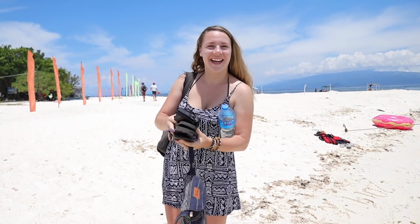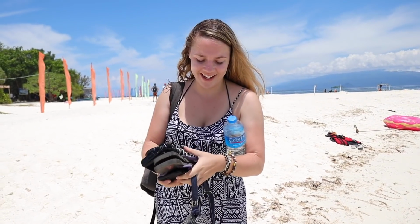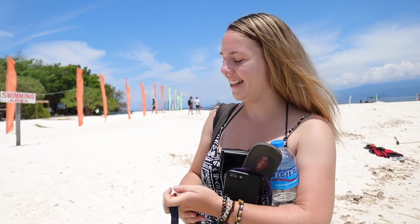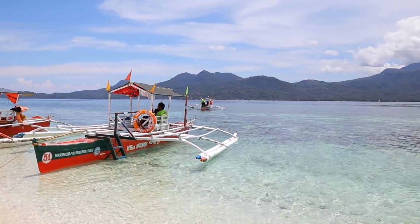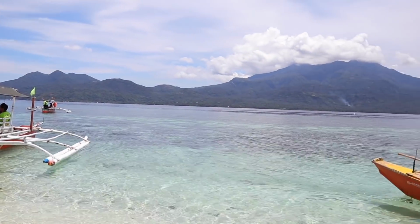Wow, so we made it, Justina. Yeah, so happy. Look at this beach compared to the other beach yesterday. Look at this water, guys, and the landscape of Camiguin in the distance. Again, it was so cheap, 300 for both of us, both ways.